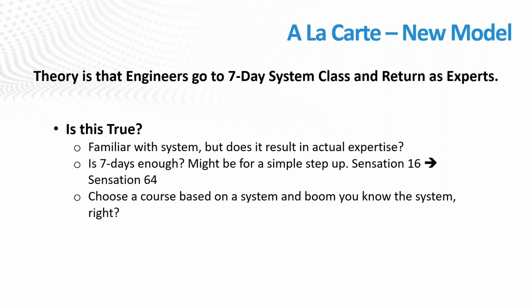So is that the case? Is that true? Is 7 days enough? We could say they could get familiar with the system. It's a familiarity education. But does it result in an actual expert? Do they actually learn how to solve complex problems, how to function under pressure, and how to be able to solve in a timely fashion? The question is, is 7 days enough?